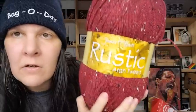Now this is James C. Brett Rustic Aran Tweed. Look at that red. Now that red is to die for. I absolutely love a good red. I mean, brown is my favorite color, and I like the tones of like olive green and pumpkin orange and like gold and stuff like that, copper. But I love a good red.